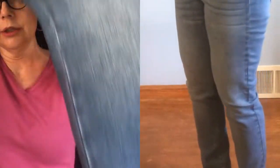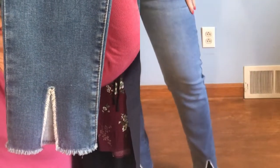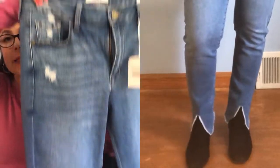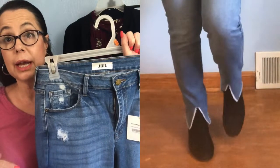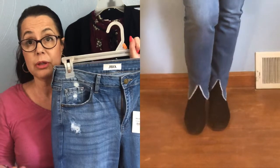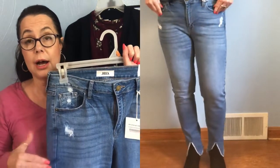Where they come a little bit different is at the bottom here. As you can see, it has a split front right there in the front, and it's also a frayed hem. The thing that I really liked about this is I'm 5'4", and I put some black boots on with them, and I believe they hit my leg perfectly. Like they were really made for someone my height.